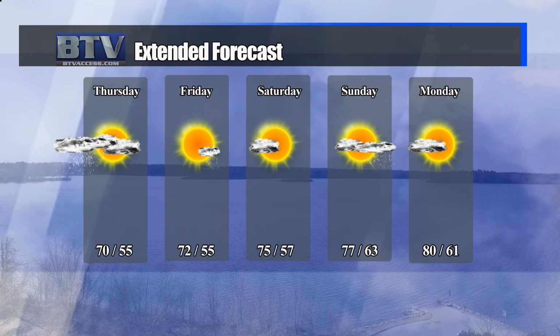It's a fall-like feel to our Friday with high temperatures probably in the low 70s. We'll start to move towards the mid-70s on Saturday. Now Sunday, we will warm up again as another front approaches. That could bring us a few showers Sunday afternoon or first thing Sunday evening, but that should move through. Right now, Labor Day looks pretty good around here with some sunshine and high temperatures up near 80 degrees.